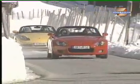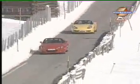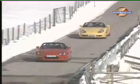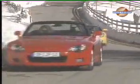Competition encourages both business and technical development. The Honda S2000 and the Porsche Boxster S are both authentic roadsters, but the cars are radically different in the way they reach the same goal: driving pleasure.